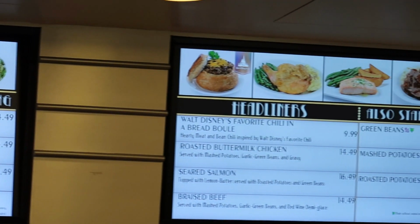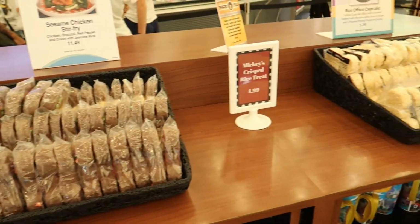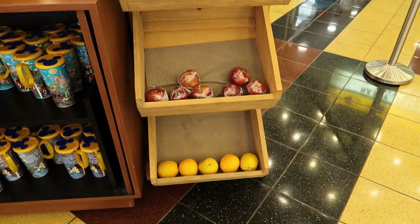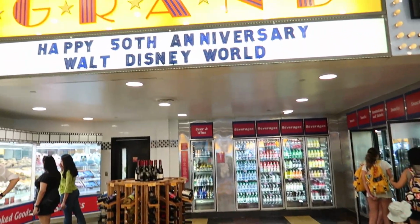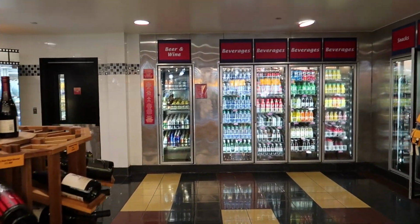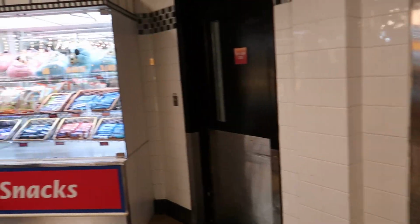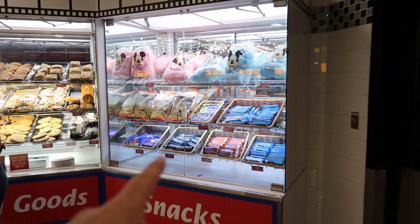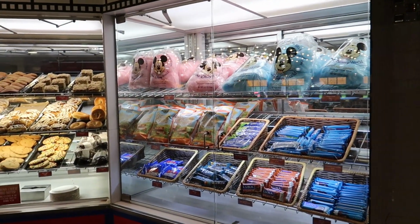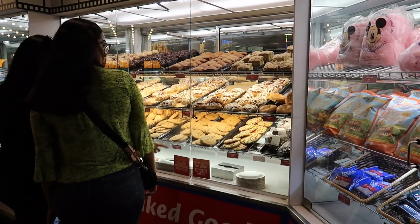And then another menu just over here. We've also got some Rice Krispie treats, and then some fruit options. We've got some bananas and apples and oranges. And then way back in the marketplace here at the Grand, we have some soft drinks and juices, energy drinks. We got some beer and wine. And we've got some packaged granola bars and energy bars, Pop-Tarts, cotton candy. And we've got some really yummy pastries and sweet desserts over here, and cookies.